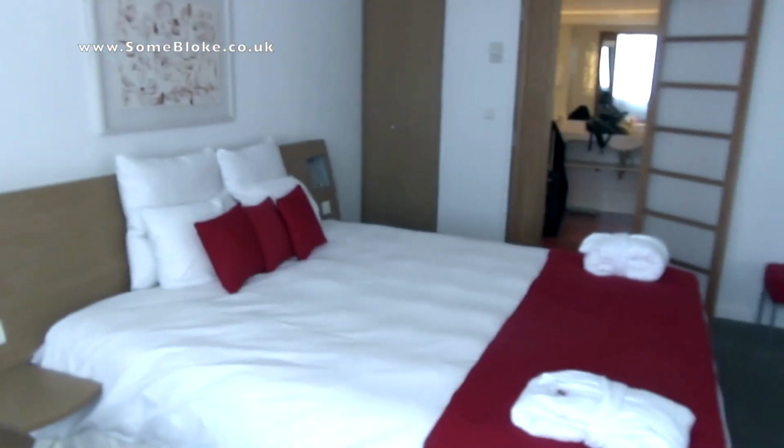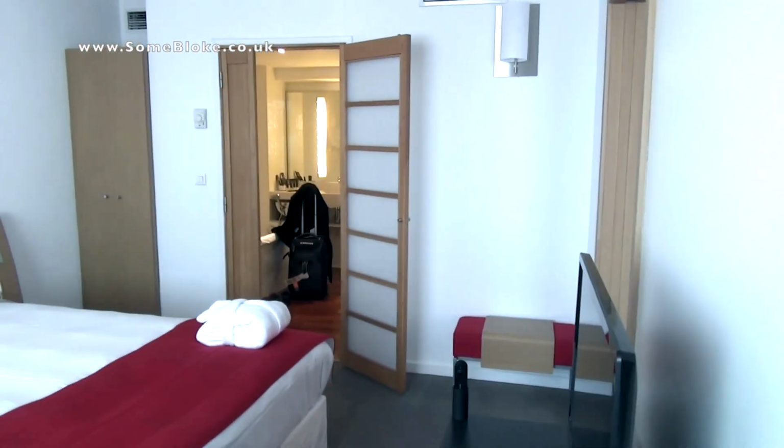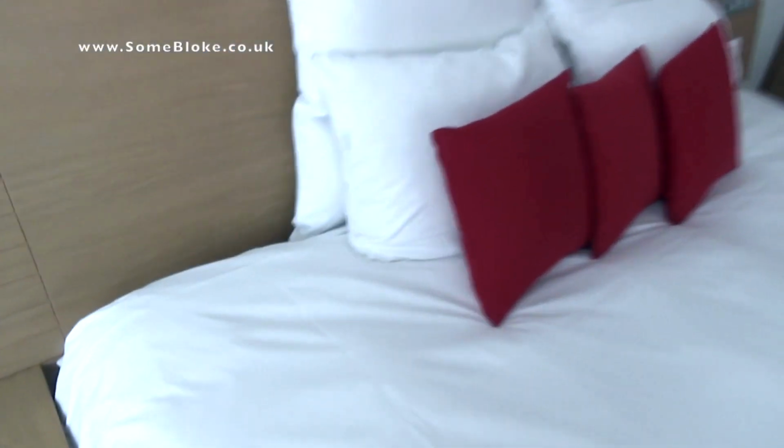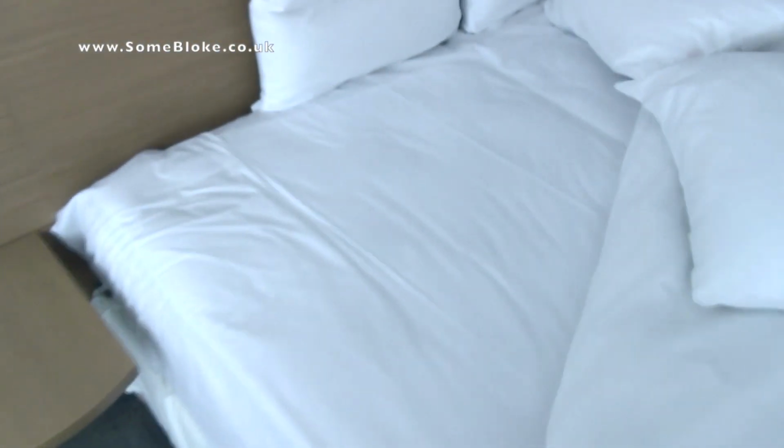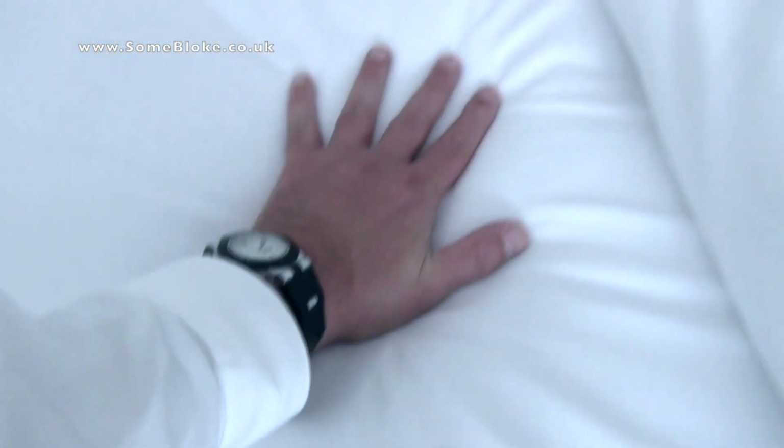Again, the view. Anticipation, it's kind of worth it. The bed, and through the door there is the bathroom. We'll come to that in a moment. So let's have a look and a feel. My normal, let's make a complete mess of the bed shot. So yeah, there we go. It's very nice. What have we got? Oh, that's firm.